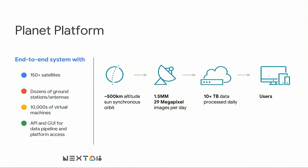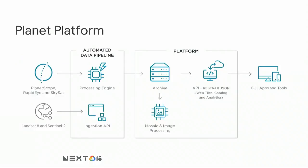We have, I think, over a dozen, maybe close to 20 ground stations around the world that receive the data. We upload that into the cloud. We have tens of thousands of VMs that sit in Google Cloud that crunch on that data, and then an API and sort of series of ways for people to access that information.